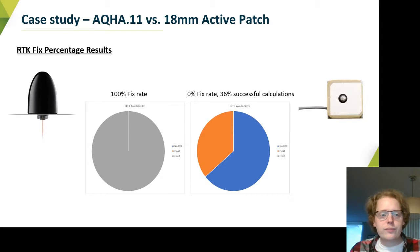The AQHA11 actually was able to get a hard fix 100% of the time. So it had the least uncertainty possible in an RTK kind of application. The smaller patch was able to resolve calculations about 36% of the time, but was not able to get a clear fix, and the remainder of the time it wasn't able to resolve any calculations at all.